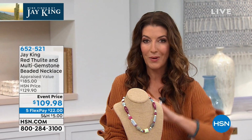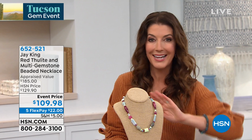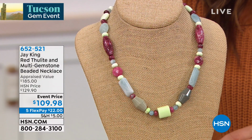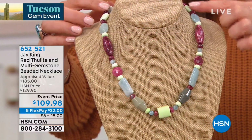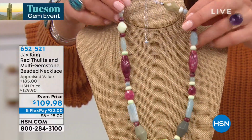Coming up, we have a brand new design, another big Tucson gem discovery. This is a combination of stones unlike anything else you've ever seen. In fact, we're calling it our red thulite and multi-gemstone beaded necklace. We have an event price of $109.98. Tell us quickly the list of gemstones that we're going to see in there.